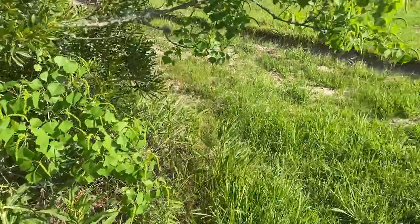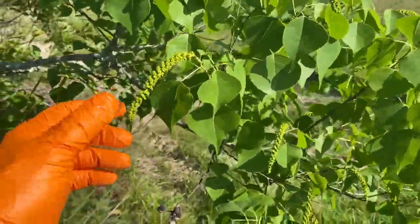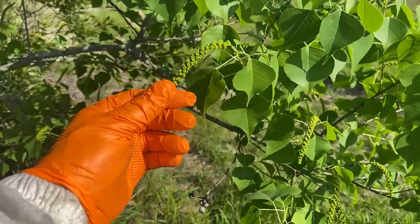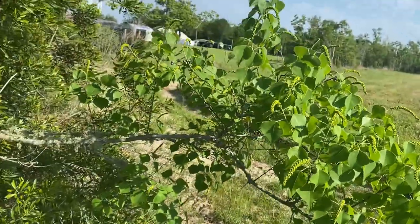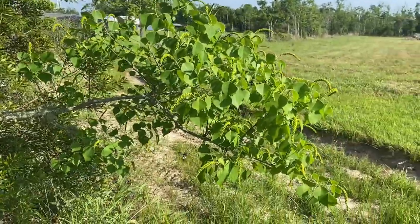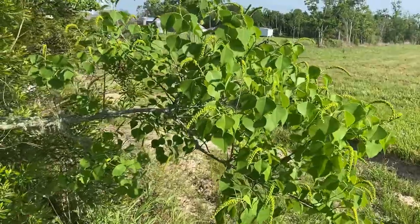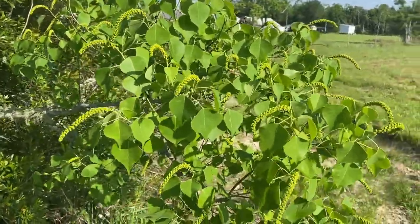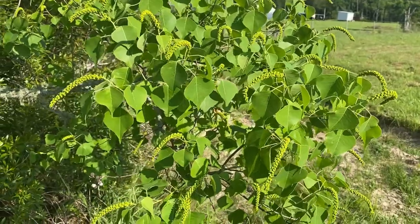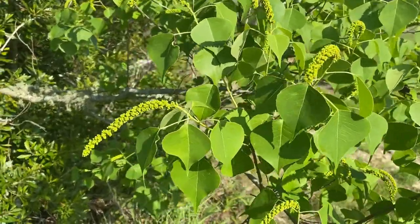I just wanted to get a shot real quick of this tallow. So the tallow's starting to kind of have its tails come out. So that's really good for our area. It means the bees will start having some different resources soon. So just thought that was really cool. See the beginnings of it.